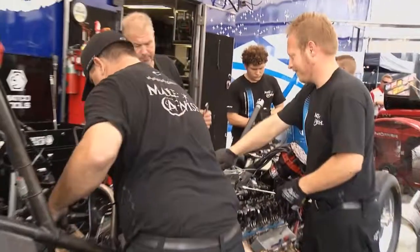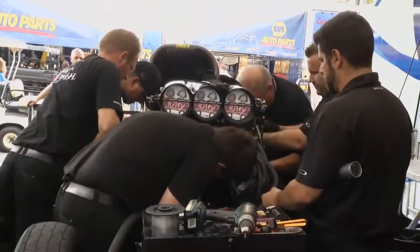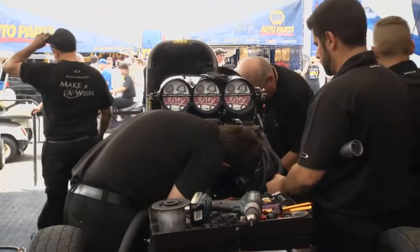Absolutely. How much horsepower now are you making? Pushing close to 10,000 horsepower on these engines. Wow, no wonder things break, huh? It's no wonder we go through a lot of parts.